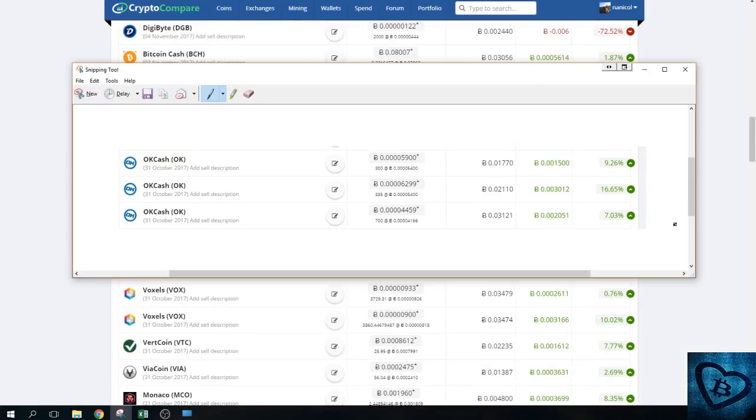So what is this telling me? I made 3 trades on the same day. I'll go into each one in a second. I basically bought and sold at a profit every time. So the first time I made 7%, the second time I made 16%, and the third time I made 9.26%.